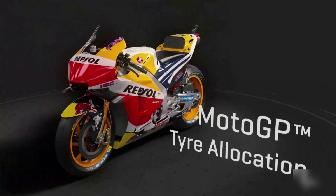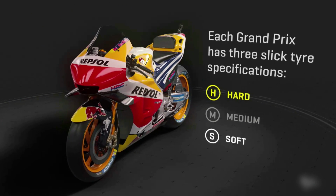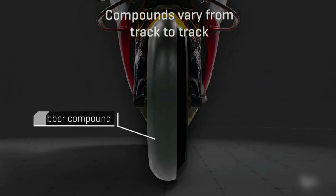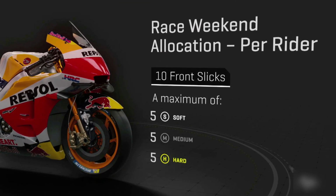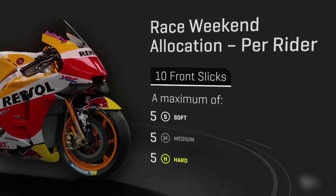Let's take a look at tyre allocation in MotoGP. Each Grand Prix, the riders have a choice of 3 slick tyres, hard, medium and soft. The tyre is made up of layers of different materials to give it certain properties like durability or flex. The rubber compound shell on the tyre is what gives it grip. The tyres are designed to give all manufacturers and riders the opportunity to decide which compound performs the best for their overall package, giving optimum grip, control, durability over race distance.